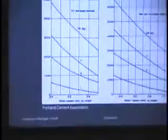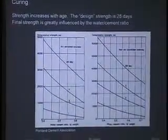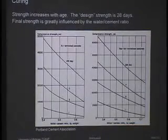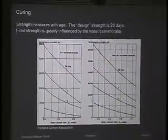Okay, this shows you graphically. Here's water-cement ratio. This is the strength. Right, so you can see at a high water ratio, this is maybe 0.65, the strength is below 1,000. At 0.4, it's up over 3,000, so 3 times the strength just by changing, and that's not a great deal of water difference. Just 0.2 of a whatever that is, of the ratio of the water to the cement.